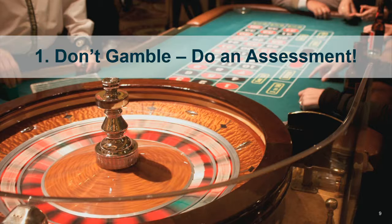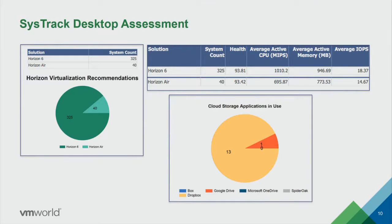So first, don't gamble, do an assessment. We used to say don't guess, don't use a Ouija board. What you want to do is get an idea of what's going on in your physical environment, or if you already have a virtual environment and you're looking to make a change, do an assessment within that virtual environment. We partnered with the folks at Lakeside Software for the SysTrack desktop assessment. That's up online. I'll show you here in a bit how you can get to that.